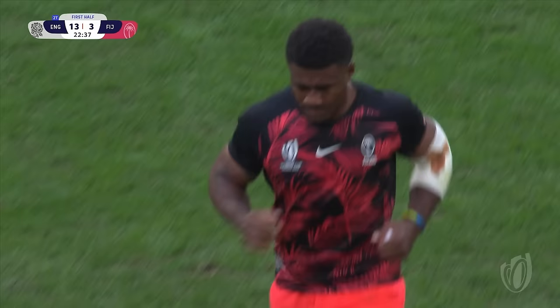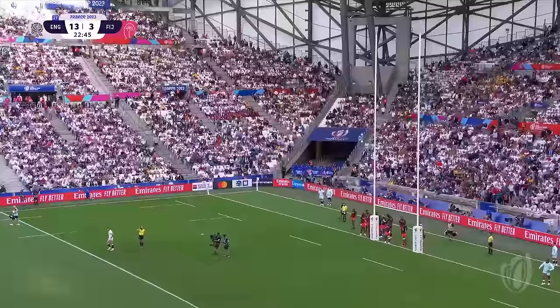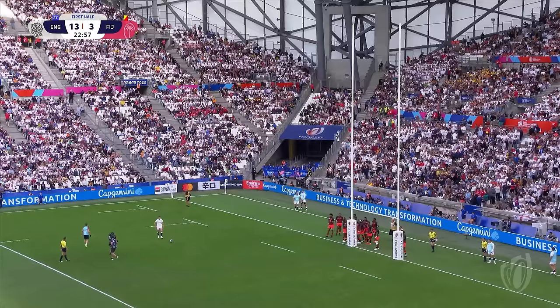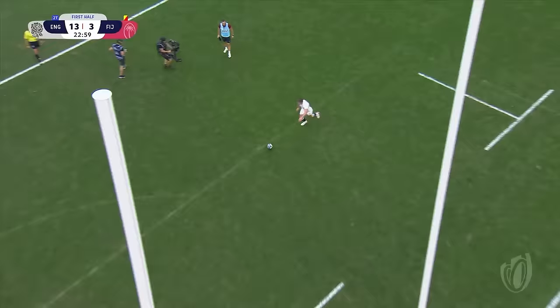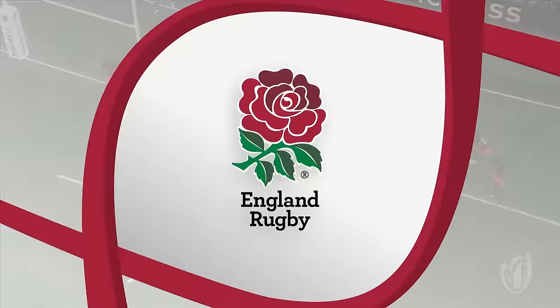A real solid build-up from England. Power, pace, strength, skill, everything you could wish for. Bit of blood there on Marcus Smith. It'll probably be an HIA and a blood repair, you might say. Yeah, that's what I'm seeing down here as well. And you can see that Luke Tangi is going off and he's going to be replaced by Misake Donge. And Marcus Smith, of course, replaced by Ollie Lawrence, who comes on.